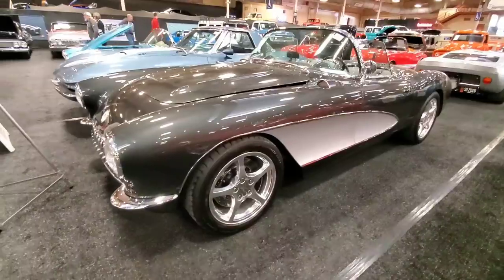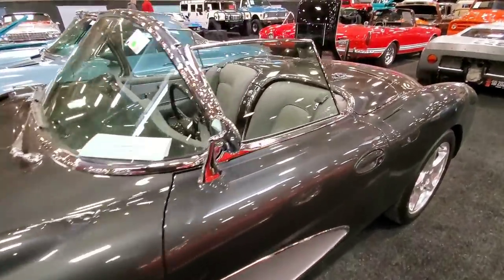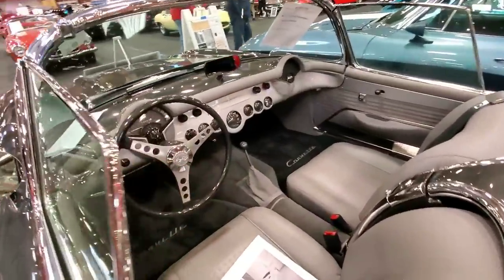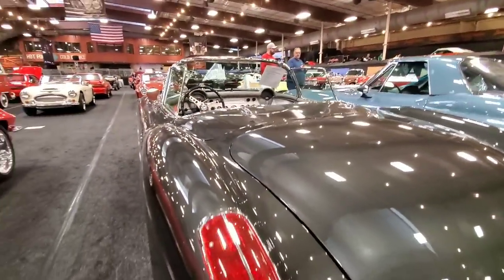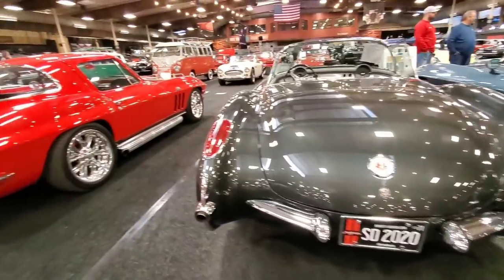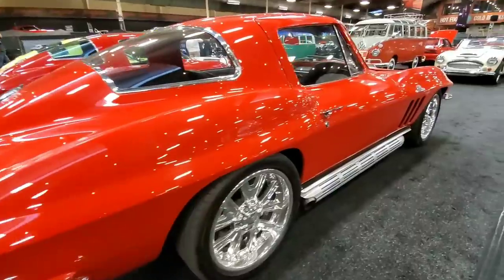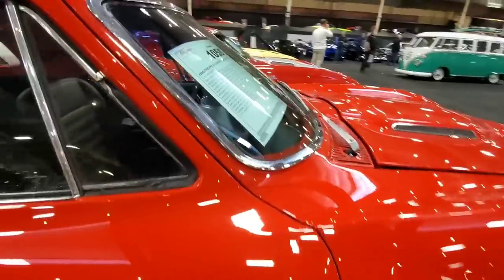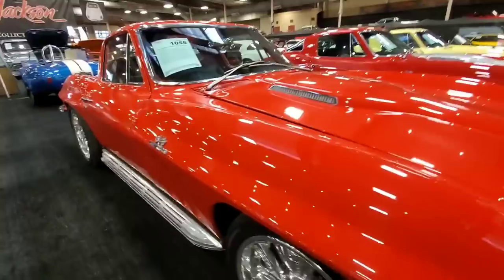Outside of late model Corvette wheels, I do like the dark gray coves, matches up the interior, but needs different wheels, wouldn't you agree? Power windows, again it's a resto mod. It is bright red. 66. 427. Versus 65. They didn't have a 427.